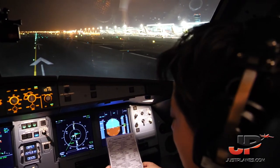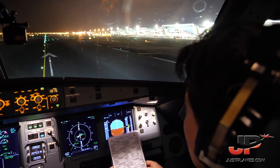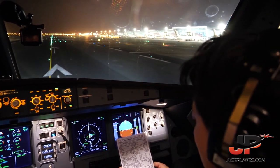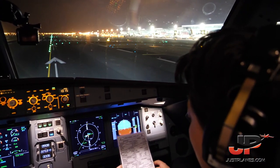Before takeoff checklist. Flight controls? Checked. Flight instruments? Checked. Briefing? It's confirmed left hand seat takeoff. Flap setting? Config 1 set. Config 1. V1, VR, V2.